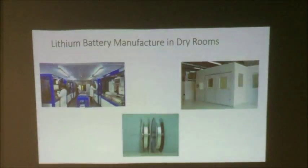This is what the spools look like. So pretty amazing. What's the width of the ribbon there? It depends on the battery. On these, this is fairly narrow, about an inch or so, and I've seen it as wide as 2 inches. So it depends on the size of the battery that you're making.